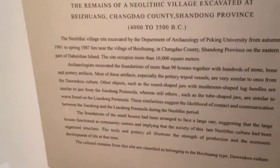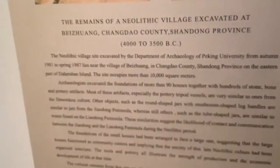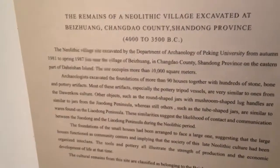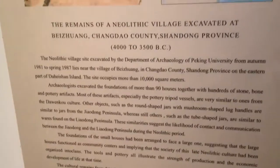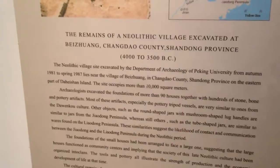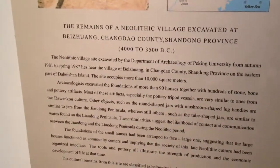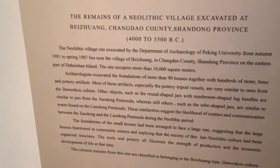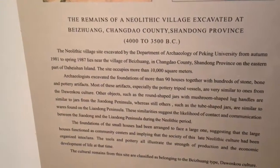Dawenkou culture. Archaeologists excavated the foundation of more than 90 houses together with hundreds of stone, bone, and pottery artifacts. Most of these artifacts, especially the pottery tripod vessels, are very similar to ones from the Dawenkou culture. Other objects, such as the round-shaped jars with mushroom-shaped lug handles, are similar to jars from the Jiaodong Peninsula, whereas still others, such as the tube-shaped jars, are similar to wares found on the Liaodong Peninsula. These similarities suggest the likelihood of contact and communication between the Jiaodong and Liaodong Peninsula during the Neolithic period.